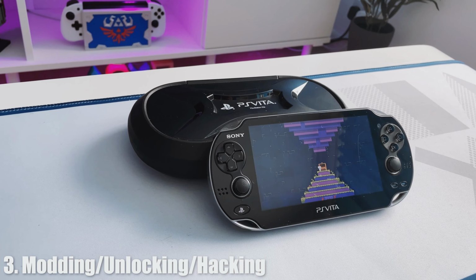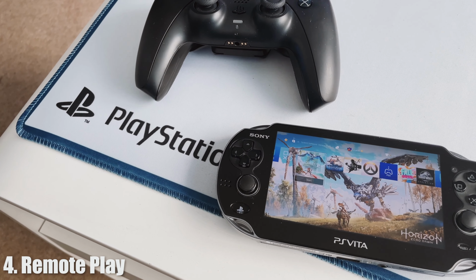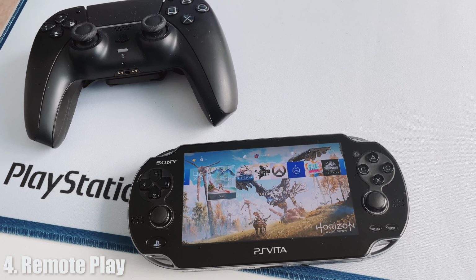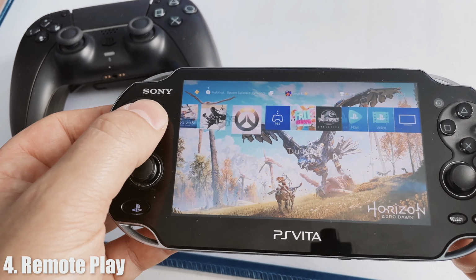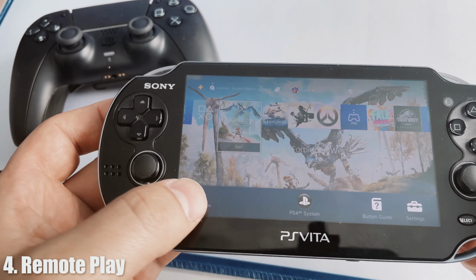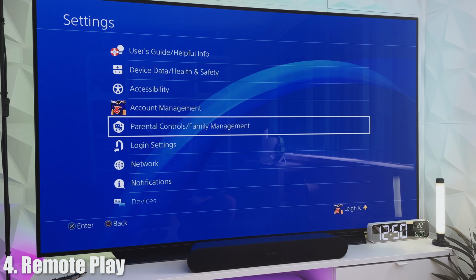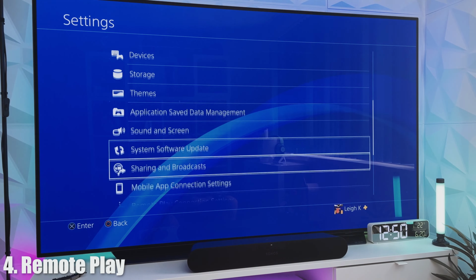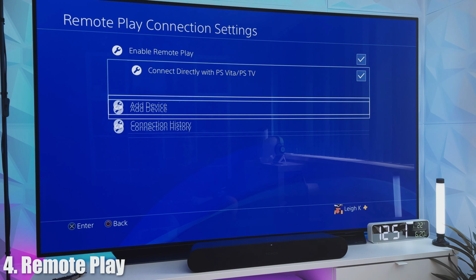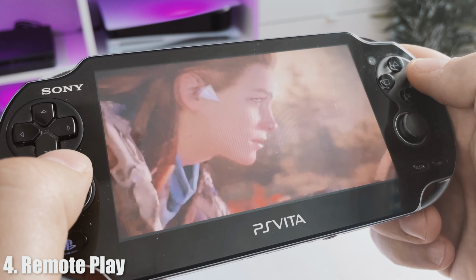Fourth on the list as a reason to own a Vita is remote play, or using it as a second screen. This thing is brilliant. It's 10 years old, but can still play PS4 games remotely. The PS4 is still going strong, even though it's a generation behind, yet the Vita can hold its hand and play alongside. It's amazing. All you need to do is tweak a couple of the settings on your PS4, link your Vita, and away you go. Officially, you can't use the Vita while away from your home network, but there are YouTube videos out there that tell you that people have successfully achieved this.